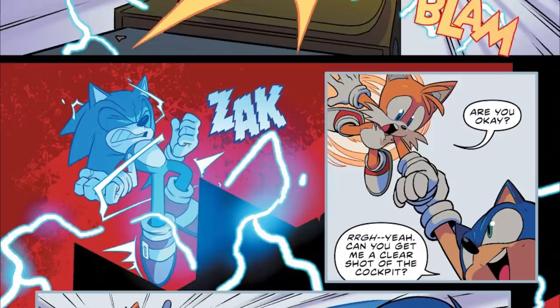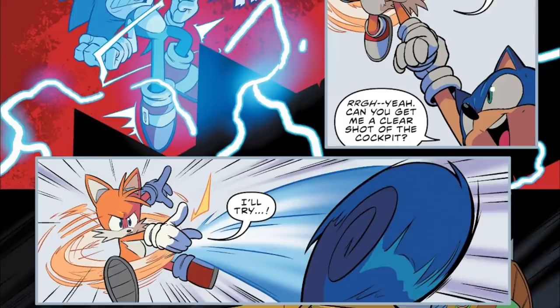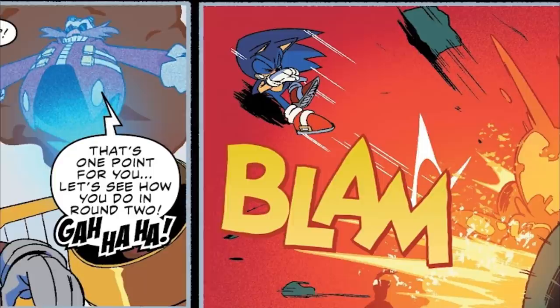But also unlike the boss fight from the game, Sonic has his friends around. So Tails helps give Sonic some air so he can take a crack at the cockpit. But where Sonic is expecting Eggman to crawl out, he's instead met with a hologram and an exploding cockpit, which sends Sonic flying. Eggman says that that's 1 point for Sonic, so let's see how they do in round two.